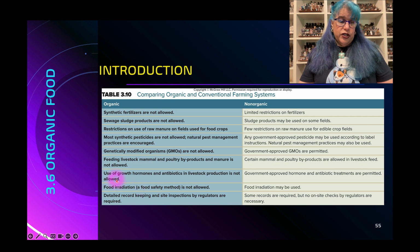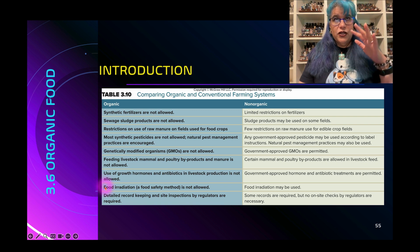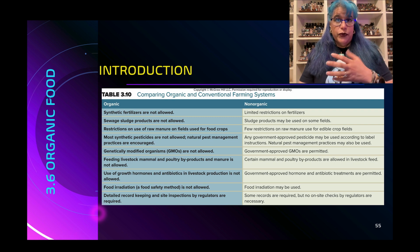Organic food irradiation, a food safety method, is not allowed. Non-organic food irradiation. I was like, what? Okay. Food irradiation, which basically means that you are irradiating the surface of the food to kill anything that could potentially be on the surface. In organic, you're not allowed to do that. In non-organic, you are. It's kind of a quicker, easier method of cleaning the outside of a fruit or a vegetable.